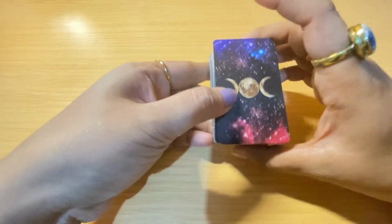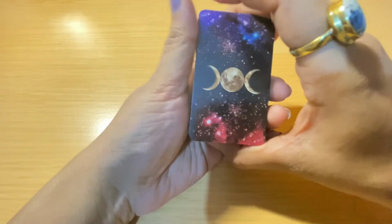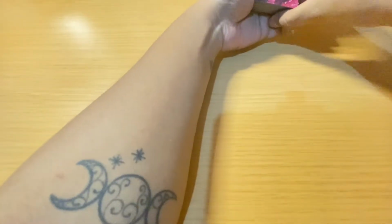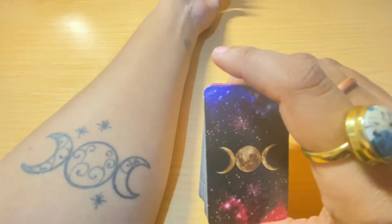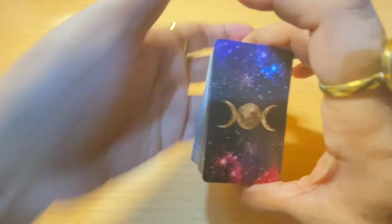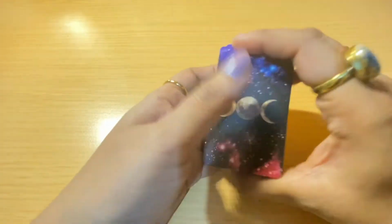Now, aren't these cute? I have the same tattoo as this one. Let me show you. So that was, I think, the main reason for me to get these cards. Really love them, and they're mini and they're very cute. Okay, let's not waste time.